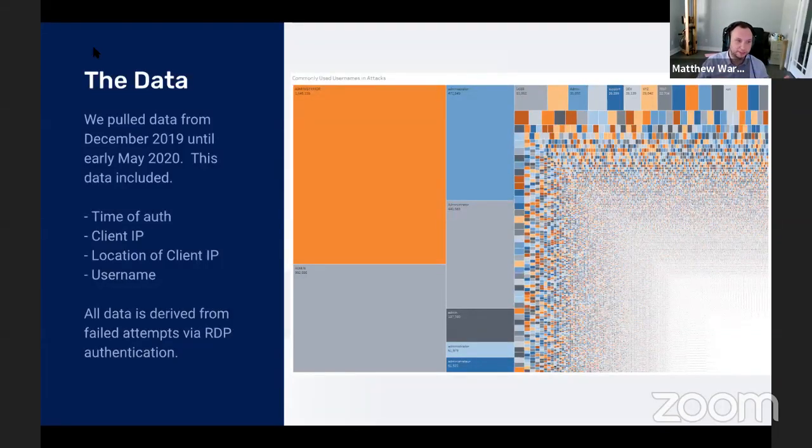And really, it's because people will scan, and they're going to use the results from that scan to attempt to attack your environment. So it's not just organizations saying, we're going to try administrator password everywhere on the internet. It's really going to be targeted attacks against your environment.